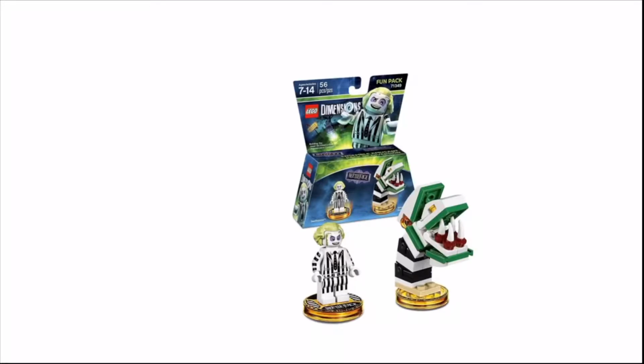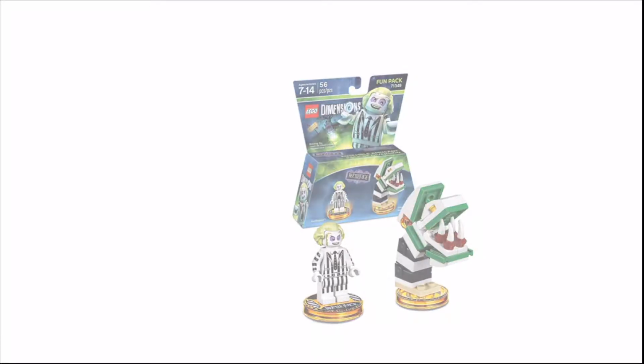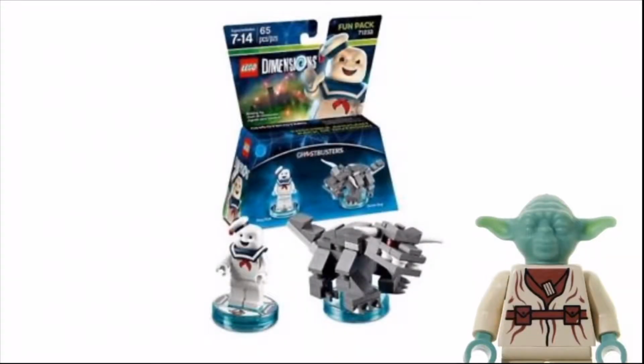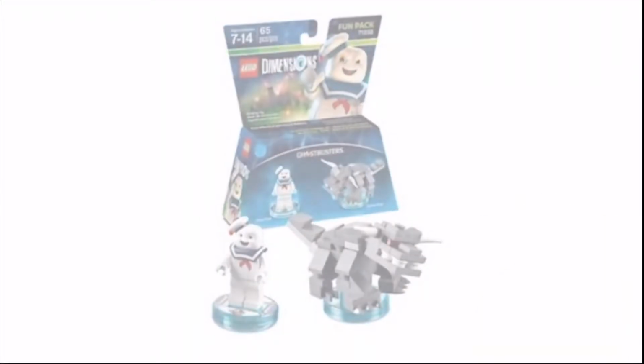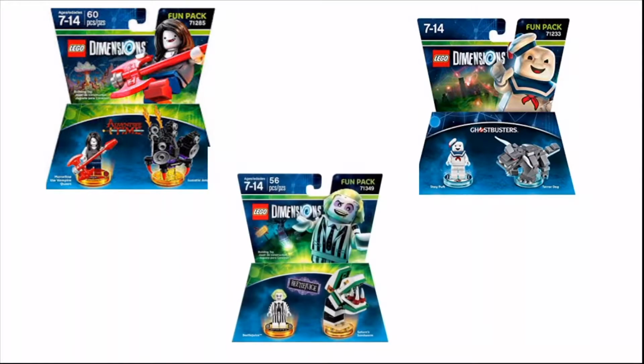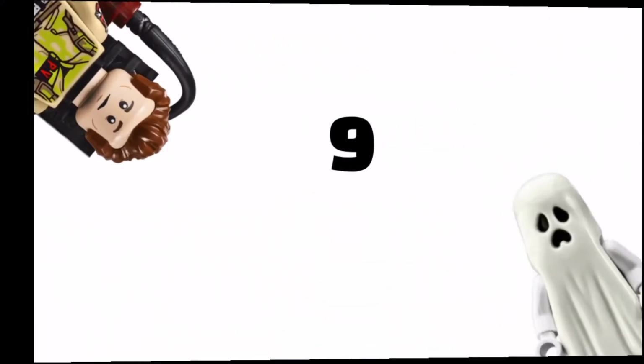to date. The Beetlejuice minifigure is one of my favorite minifigures, being a Halloween icon. I haven't really decided, but the Stay Puft Marshmallow Man is my all-time favorite minifigure, or just maybe 2002 Yoda. I haven't decided. But as a whole, these 3 sets are all great with some amazing minifigures that you'll need for a Halloween display.